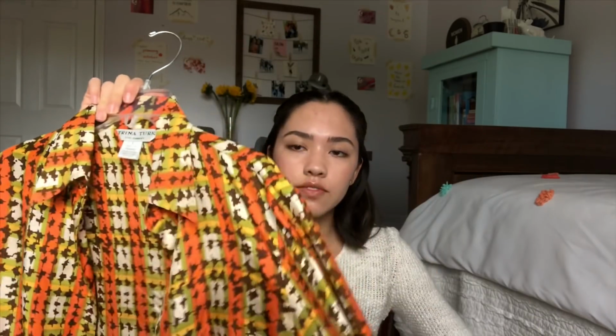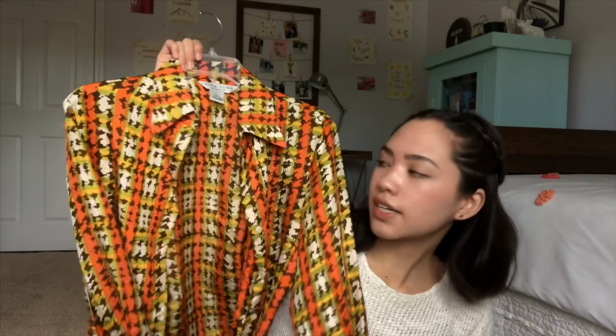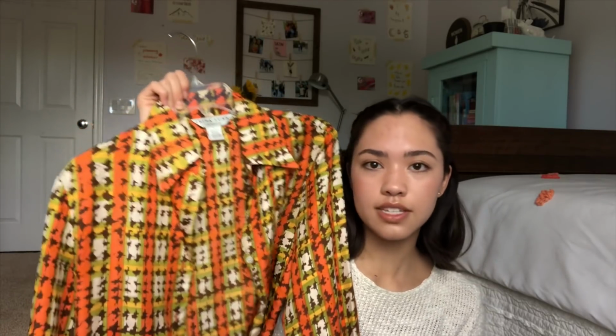It has a little bit of a pink stain. I don't know if you guys can see, but it has a little pink stain on the back, but you can't even see it because it's so bright and fun. So this is an awesome 70s type of blouse that I just love.